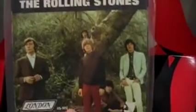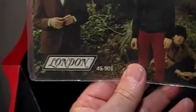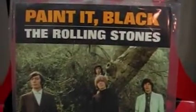Here's Painted Black. A real good clean copy with nice corners. Same picture on both sides. Has the London logo. There's a rare version that I have that does not have a logo. Here's the picture sleeve for Mother's Little Helper. Back with Lady Jane. Same on both sides. From the Aftermath album cover.